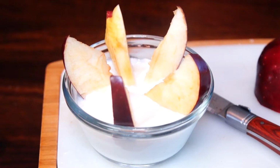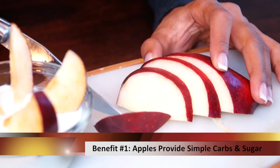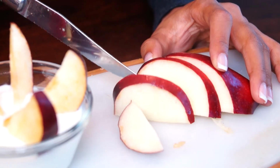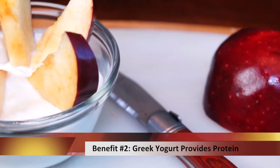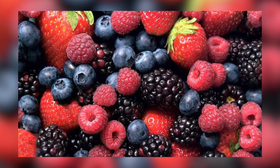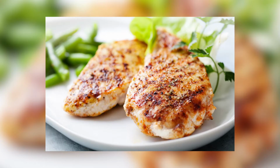Now, an easy example of a pre-workout snack, and one of my personal favorites, is Greek yogurt and apple. The apple provides us with the simple carbohydrates and dose of sugar that we require to give us that energy, and the Greek yogurt provides us with protein to help keep our muscles safe throughout that workout. Now, if you can't get your hands on apple and Greek yogurt, you can always go with another type of fruit, such as berries, and protein, such as egg whites or chicken.